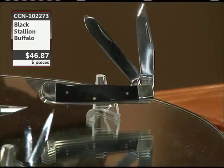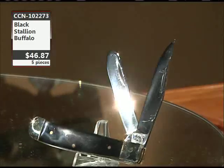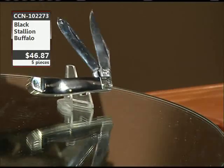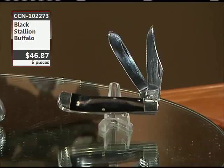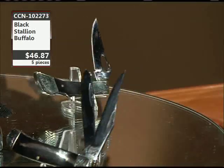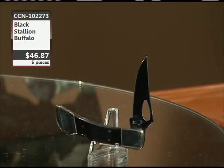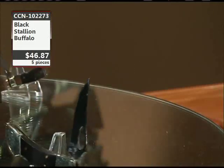Then you've got all these other patterns, these other 4 pieces that we have here, Buzz. There's your trapper, the full-size trapper. You've got what I love, that little Diamondback 2.5 inch stock knife. We've got the 3.5 inch Snowman trapper, that's the mid-size trapper. There's that lock blade that I never can remember, Ridge Runner lock blade. And then there it is.